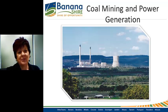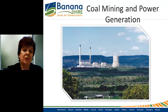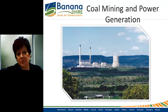We have other coal mines located in the region, and these are at Mara and at Baralabar. Throughout the region, a number of natural gas pipelines run from the Surat Basin through to Gladstone Harbour, where the natural gas is then transported to other areas of Australia and obviously to overseas.